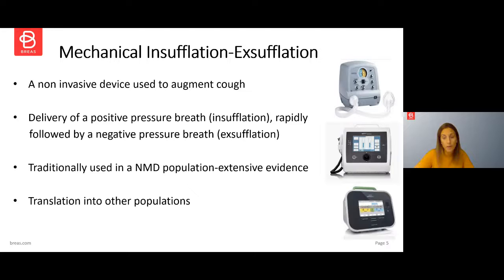Now, we know that this device is used a lot in a neuromuscular population, and that's where the evidence predominantly lies. But for sure, we know that this device has started to be translated into other patient groups, and that's obviously what we're going to look at now.